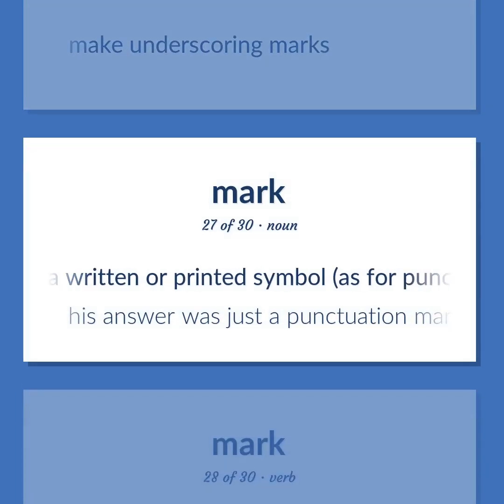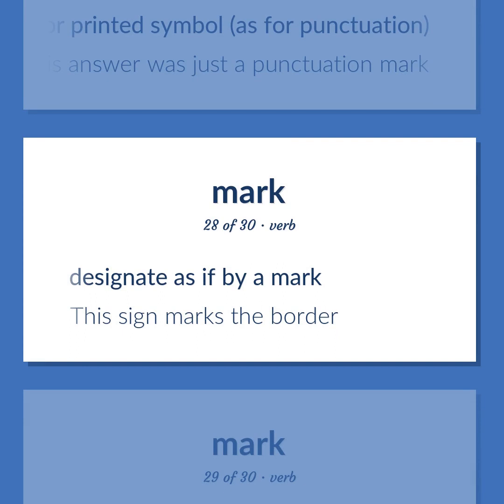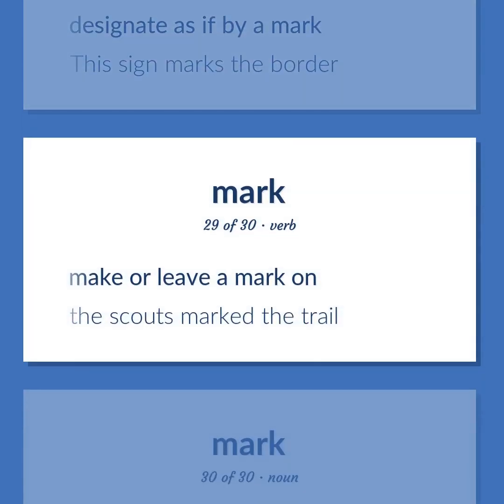A written or printed symbol, as for punctuation. His answer was just a punctuation mark. Designate as if by a mark. This sign marks the border. Make or leave a mark on. The scouts marked the trail.